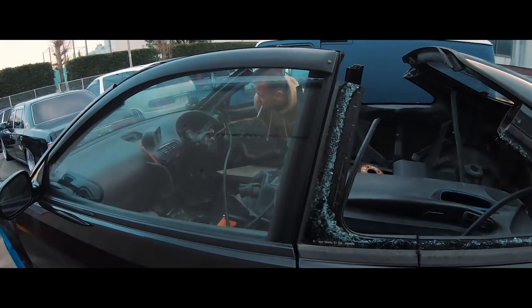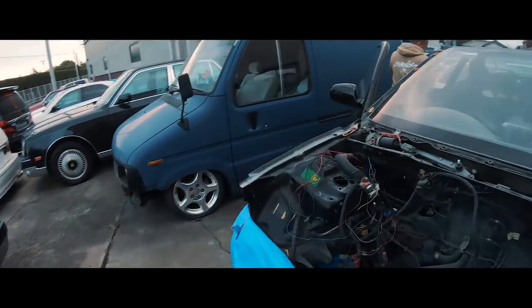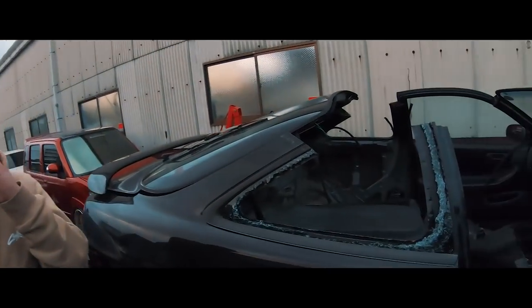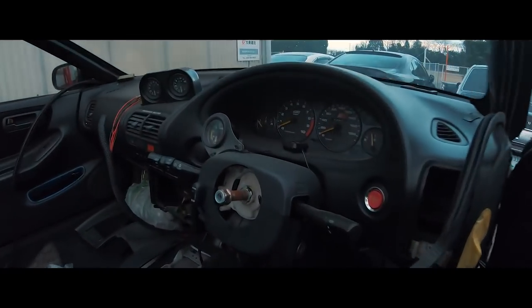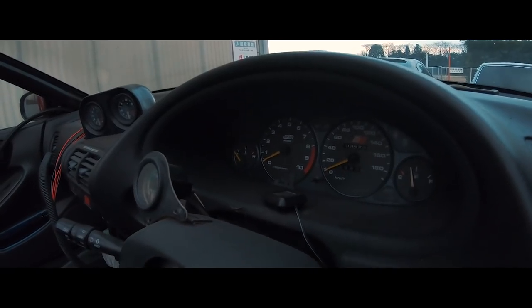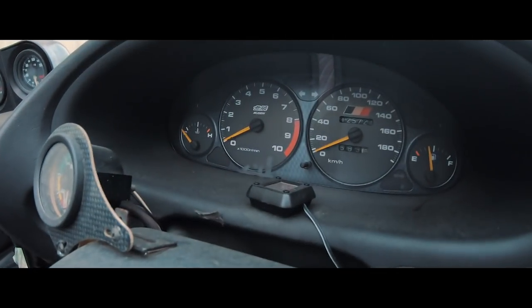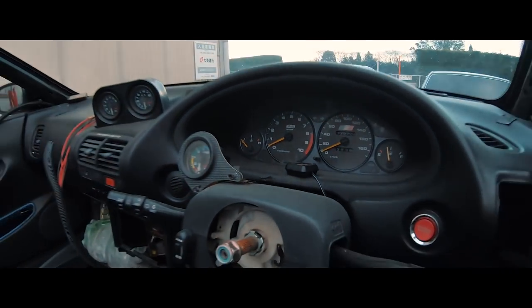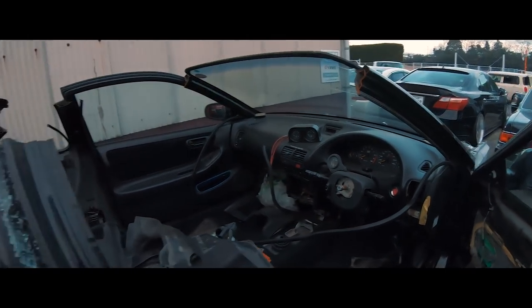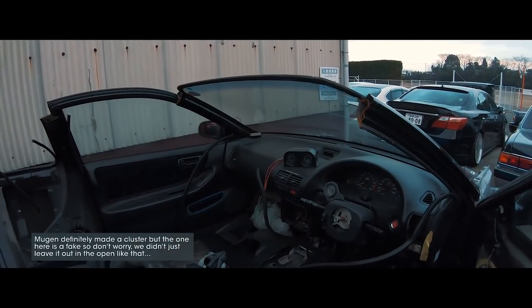Oh, hey. That's not a real Mugen thing, is it? Let me look. I don't think so, dude. How funny would that be? Yeah, I doubt it. Did Mugen even make a cluster? They didn't even make a cluster. Oh, wait. No, those are stickers. Watch your head, though. Don't get tetanus. Yeah, no, that's not real. Those are stickers for sure. You can see where the red line is. It's just a sticker. I don't think Mugen ever made a cluster. Whoever made that, though, looks pretty nice.